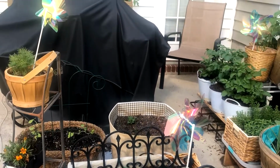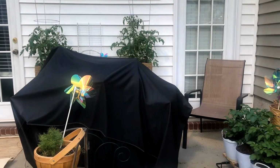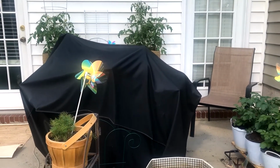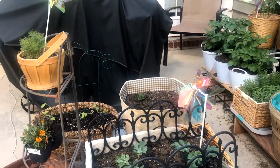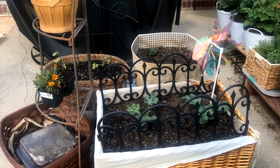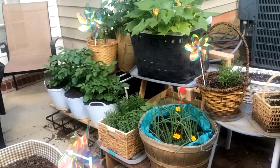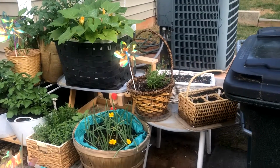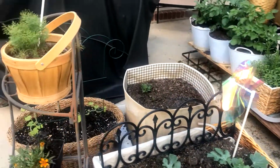My husband's grill kind of blocks the other plants, but that's okay because it's a lot of sun back here, so a little shade once a day isn't too bad. Anyway, this is my container garden that I've been babying, and we'll see how it goes.